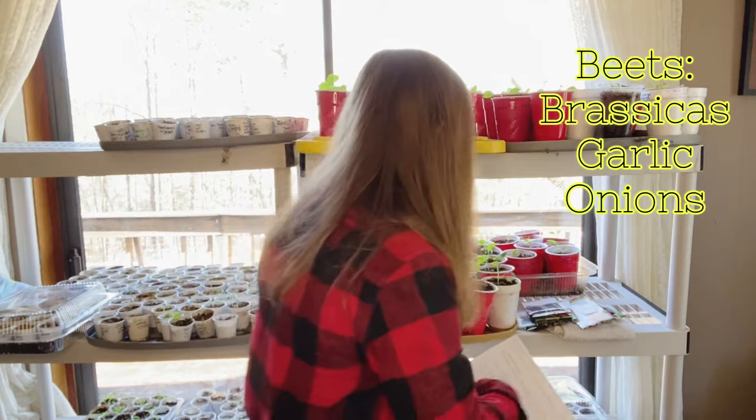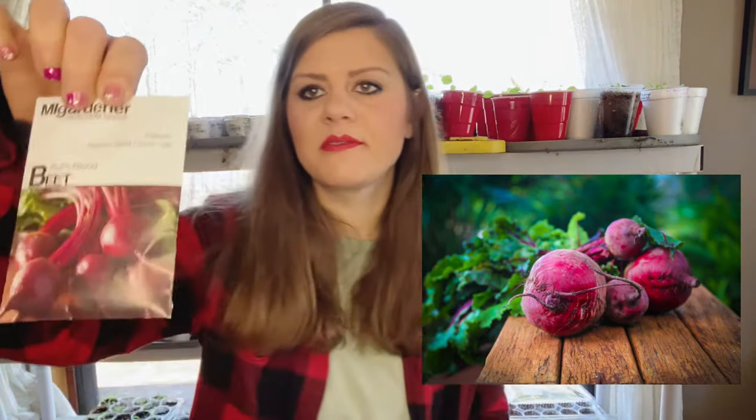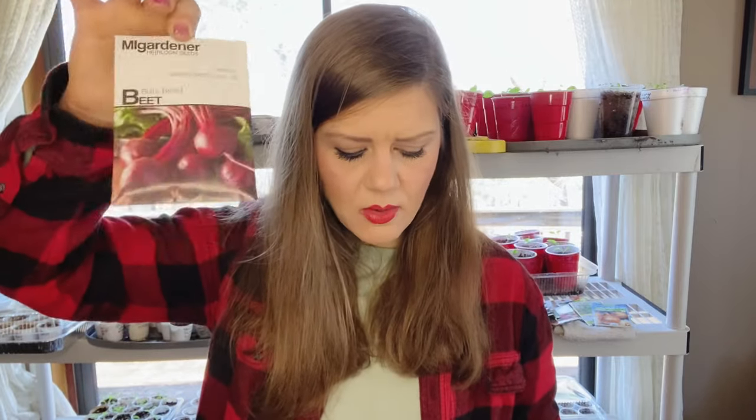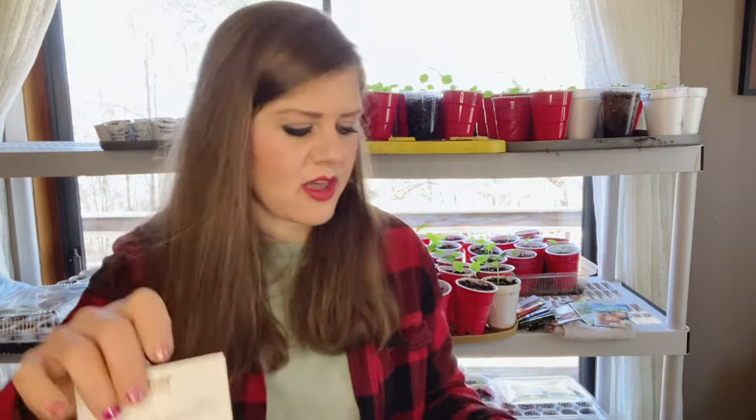Beets. I've got beets somewhere in here. Here's bull's blood beet. Beets are great for your soil, by the way. They add minerals, nutrients. If you've ever wondered why beet tastes like dirt, well, there's so many nutrients in this, okay? It's good. I like pickled beets. Roasted beets. Cold crops, plant beside those. Any kind of brassicas, cabbage, kale, broccoli, things like that.